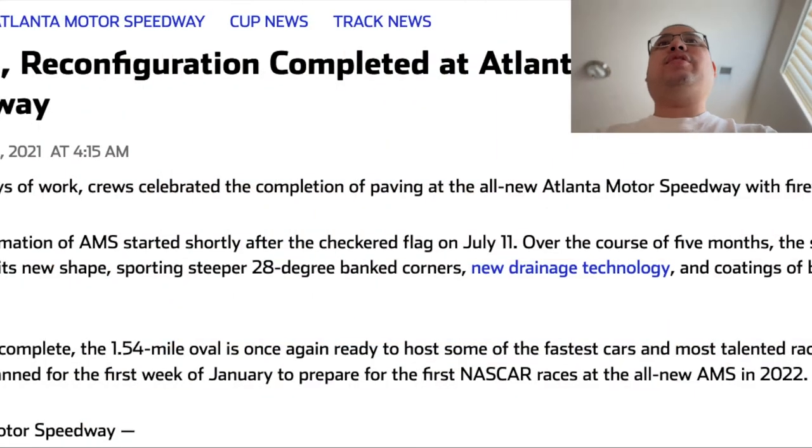So let's go ahead and read this article from jski.com. After 163 days of work, the crews celebrated their completion of the paving of the all-new Atlanta Motor Speedway with fireworks and cheers. The transformation of Atlanta started shortly after the checkered flag on July 11th, which is great because they wanted to do it as quick as possible.